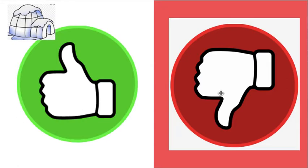What about tip? Tip says /i/ like igloo, thumbs up. What about dig? Dig says /i/ like igloo. What about on? On says /o/. /o/ is not /i/ like igloo, that's a thumbs down. What about in? In says /i/ like igloo, that's a thumbs up.